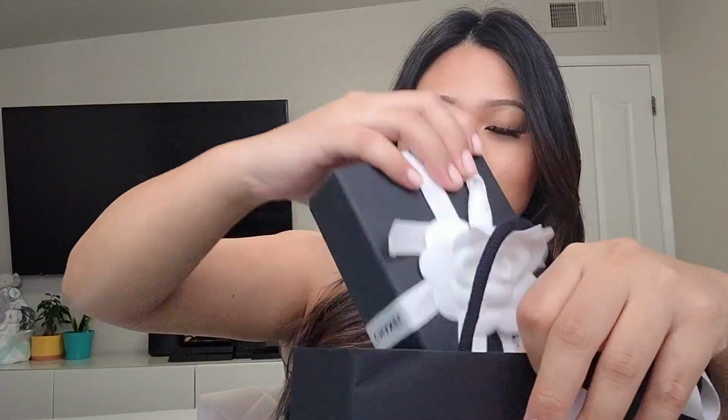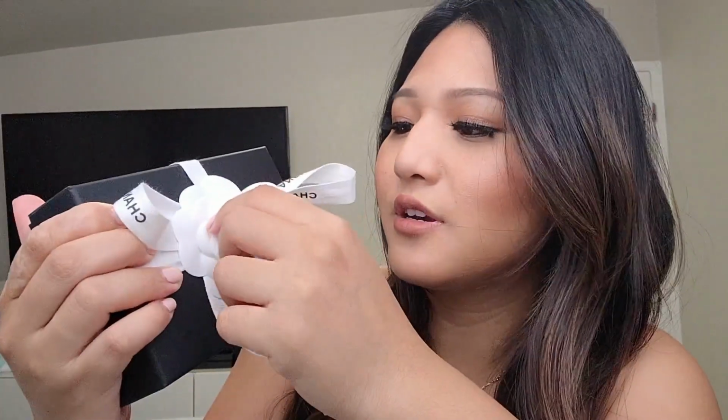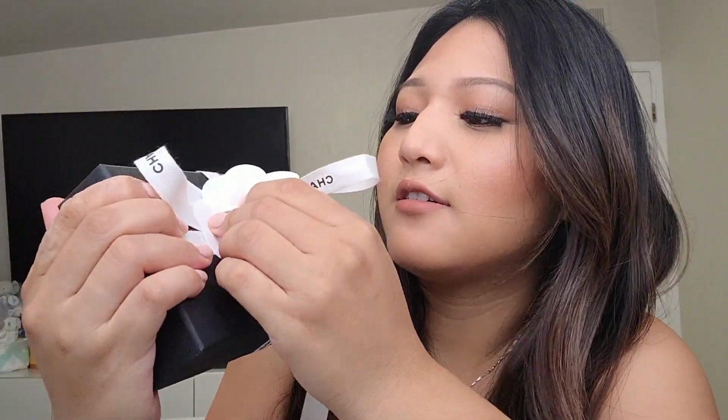I don't want to untie this, so I'm just gonna move it to the side and then get the SLG out. Oh my god, it's so cute. I've never been in love with the packaging more. It's so pretty. I love it. I love how they add this camellia flower. I mean, everybody knows it's Chanel when they see this flower, but it's my first one and I'm so excited.